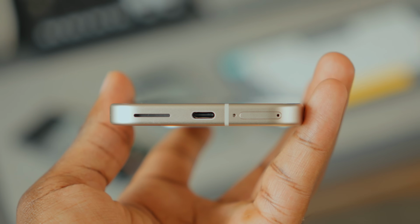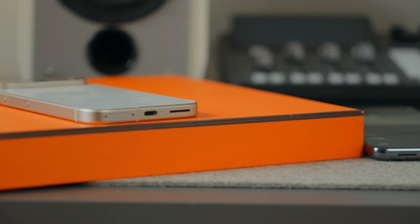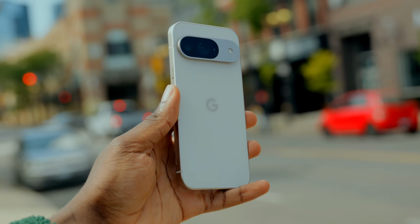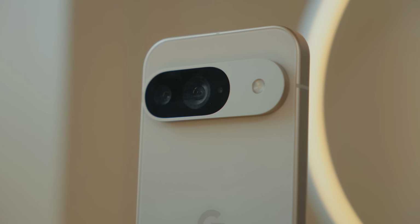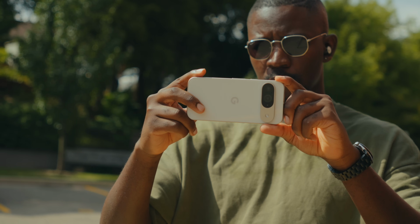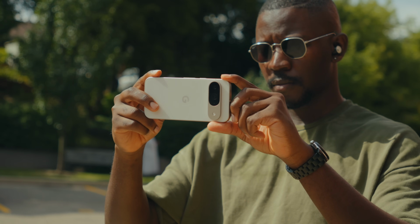Now, at the bottom is a USB-C port and stereo speakers, which are some of the best this year. And I think the design for the Pixel has been elevated this time around. Definitely in that flagship contender for small phone or small budget phone of the year with the likes of Apple and Samsung.